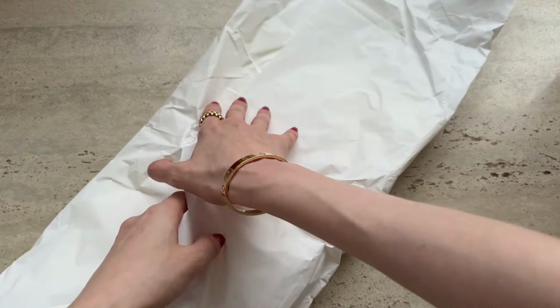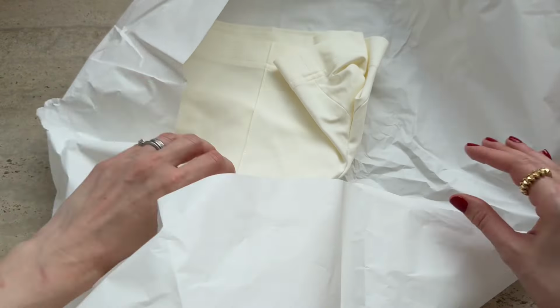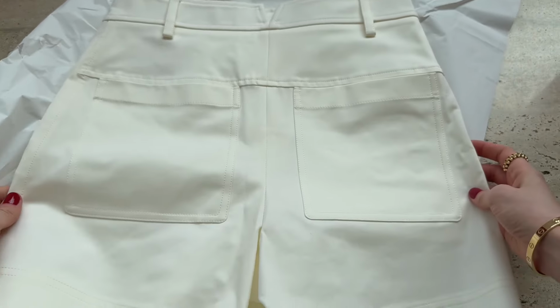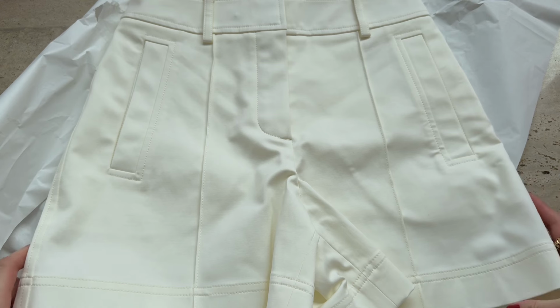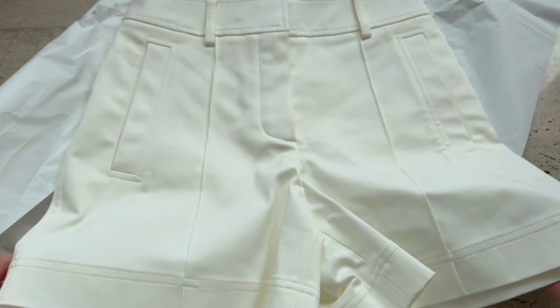I was looking for a perfect pair of shorts and I was struggling because many of them either have an unpleasant fit or the fabric is not what I want it to be. These ones are just so flattering. I love this shade. It's my favorite color nowadays. It also matches the sweater that I purchased from Hermes as well. I will try it on together and show to you.